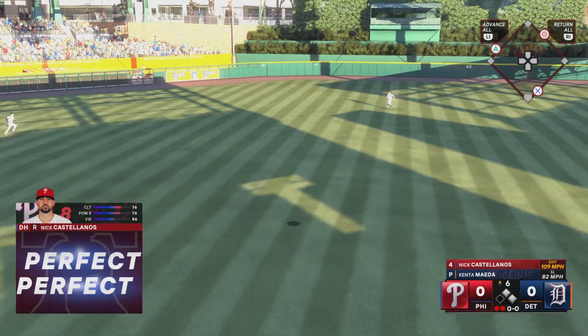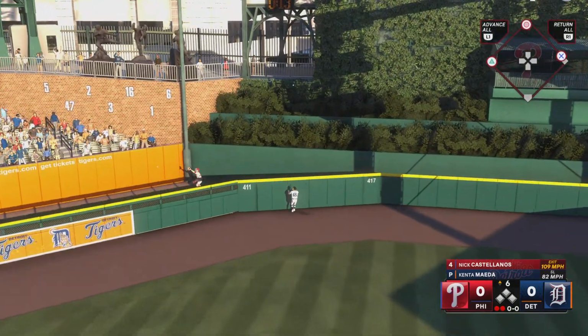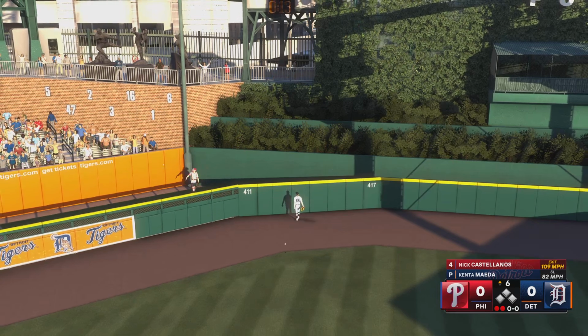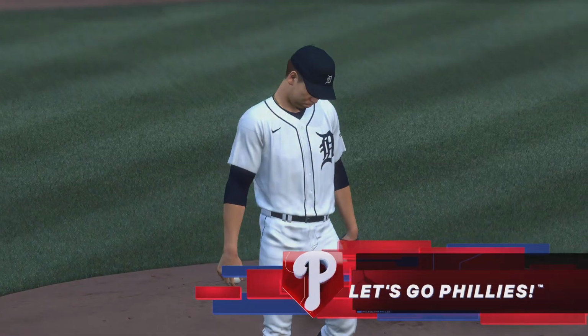Swing and a high fly ball. That one out towards left center field. Way back there. Out of here. He'll touch them all. It's 3-0.